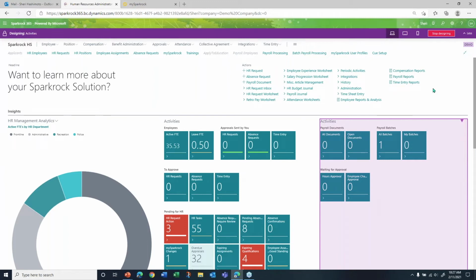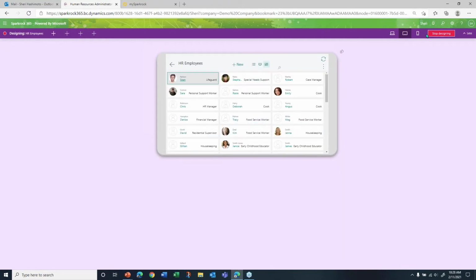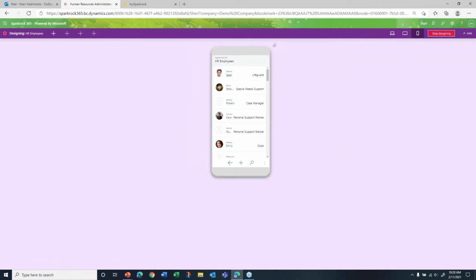And then remember when I said it was optimized for mobile? Well, you can immediately come up here and see how it appears on a tablet, and these views are interactive as well, or even on a mobile device. Okay, just as quick as that.